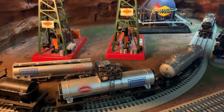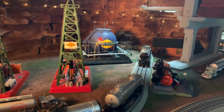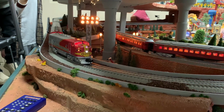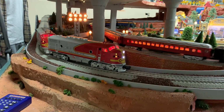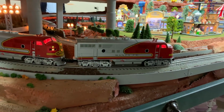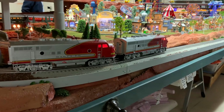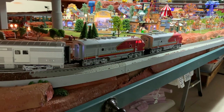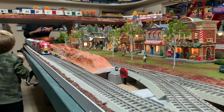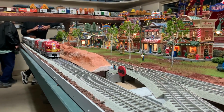You know, given the price of gas, this might be the most expensive model on the railroad. I think so. The man has his own oil well. There you go. And I love F units. We all know I love F units, but check out the Santa Fe F units. Isn't that neat? Oh, I love it. It's just fun to watch these guys go around. Yeah, that's a nice look.